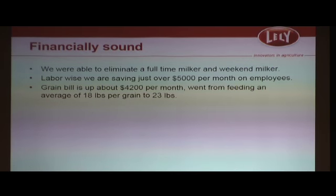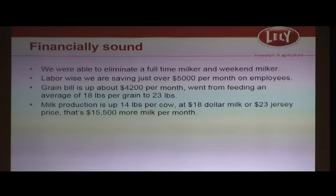Before we did our robots, we were feeding about 18 pounds per cow. But now that we're able to dial them in, we're sitting at 23 pounds. Milk production is up 14 pounds. I did my math on $18 milk, even though I know it's not there right now, but that was our original number that we used. So I added $5 for Jersey price. And that came out to be about $15,000 more income per month.